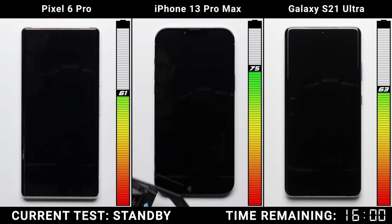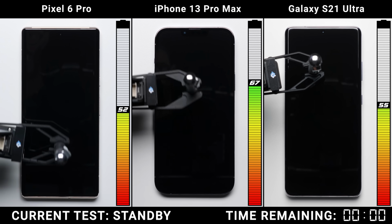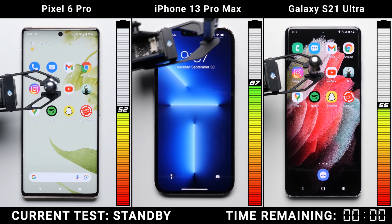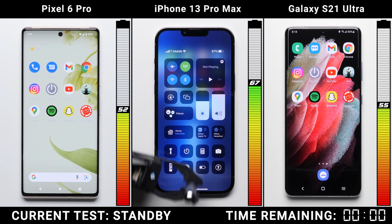But there's still plenty of time to go in this battery test, starting off with this 16-hour standby, where historically Pixel phones have done pretty well, and in the case of the Pixel 6 Pro, it's the same story. It did well, but just not any better than the Galaxy, so it remains 3 points behind it, while the iPhone is able to add another point to its lead.